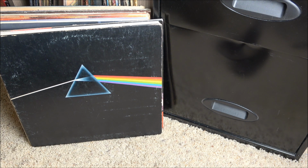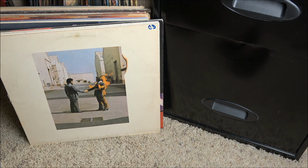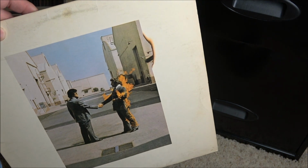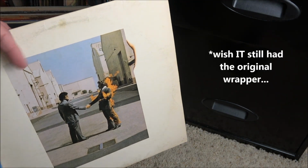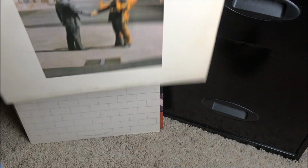And my copy of Dark Side is the epitome of average. Just average vinyl quality, average mastering. There's just nothing special about it. The CD blows it away. And then we get on to Wish You Were Here, which has somebody's writing on it. And this one sounds a lot better. I kind of wish I still had the wrapper for it with the two robotic arms shaking hands.